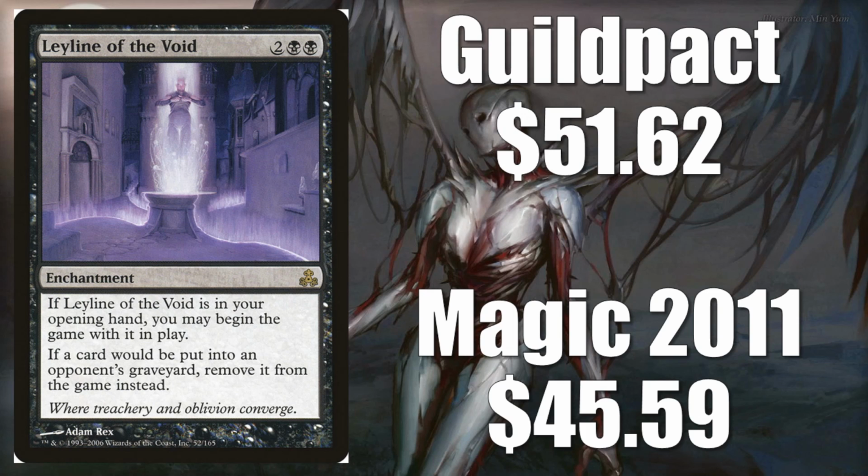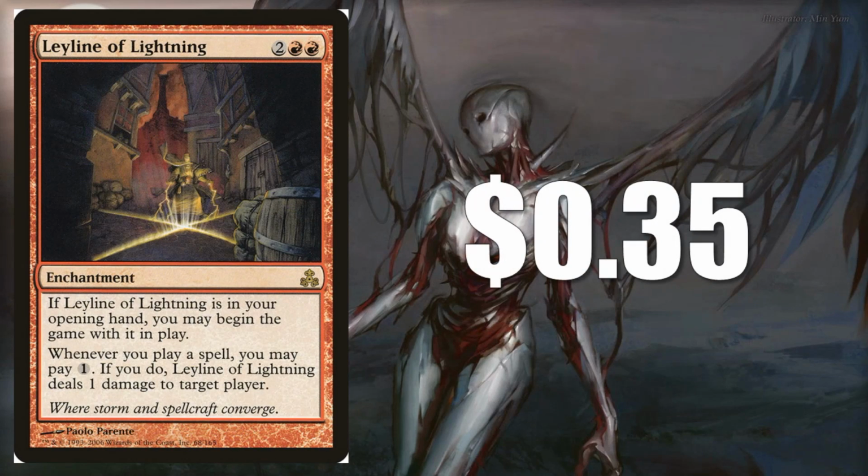Things like Reanimator, the Phoenix decks, which are super hot right now, Dredge, and others. Leyline of Lightning, 35 cents. Okay, this one is very underwhelming compared to many of the other Leylines.